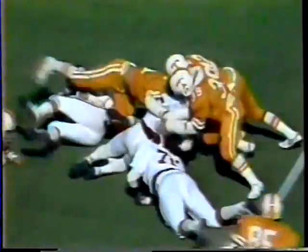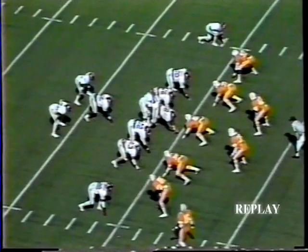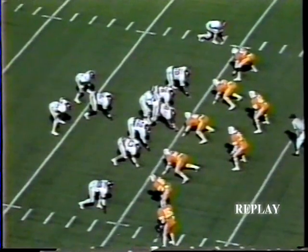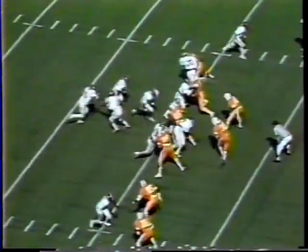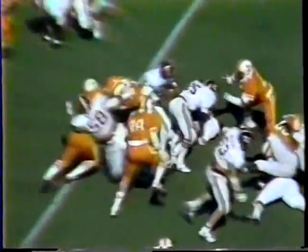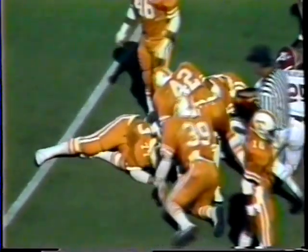The Tide out of the wishbone. Handoff goes to the right halfback, and this is Jeff Fagan edging the ball over the left side of the line. He battles from the 20 to the 23-yard line. Volunteers have Chris Wampler there. Joe Cofer, the freshman linebacker, helping out on the stop. Gain on the play of 3 yards. It will become second down and 7 for Alabama, leading 14-10.